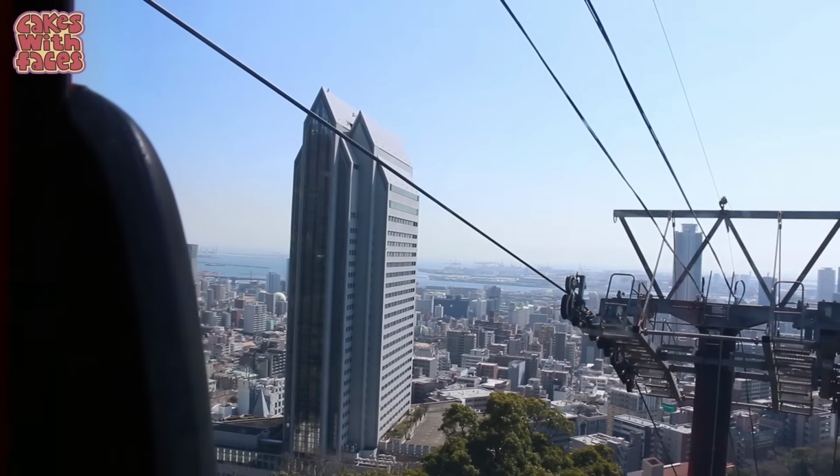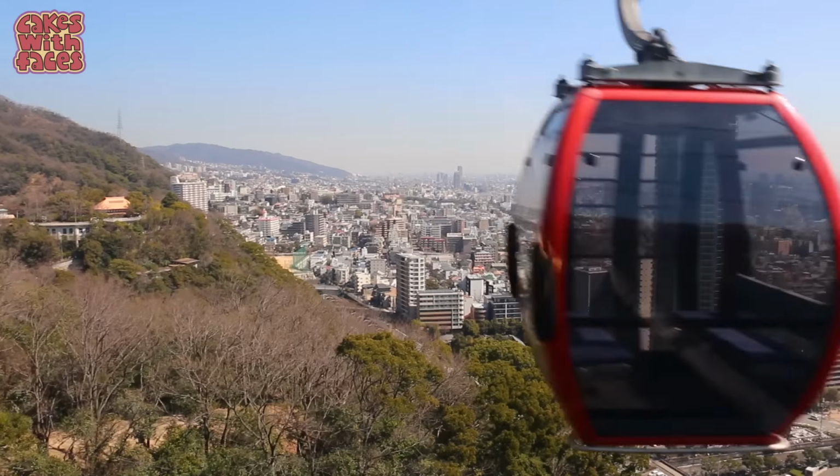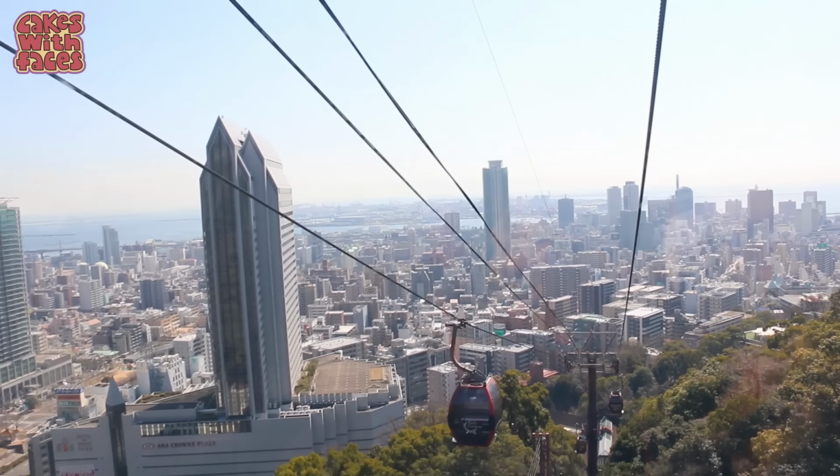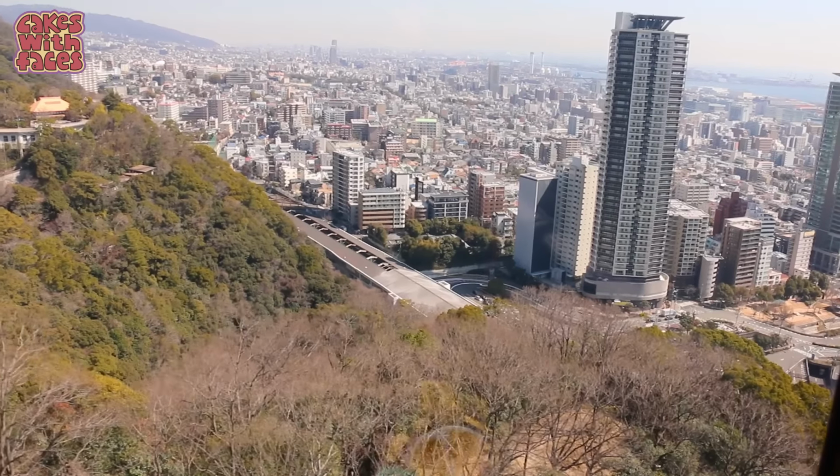Oh, you can see the sea as well. The view from that tall building is pretty nice. Oh yeah, it looks like it's apartments. That's lovely. This will be Shinkobe, the station. Oh yeah, where we just came from.